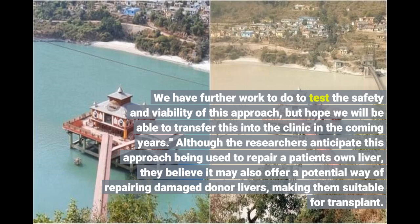Although the researchers anticipate this approach being used to repair a patient's own liver, they believe it may also offer a potential way.